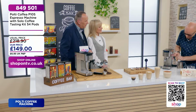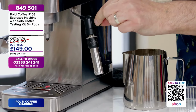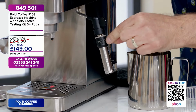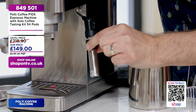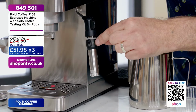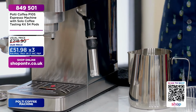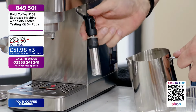Now you can see here on our steam wand, always move this with this little handle here, because this stays cool all the time. You have two settings. You have the frothy one just here, or if I twist this around, it gives us the hot milk, or the froth. So you decide which one you want. If you don't want the froth, you can stay away from that. But in this instance, we want froth.